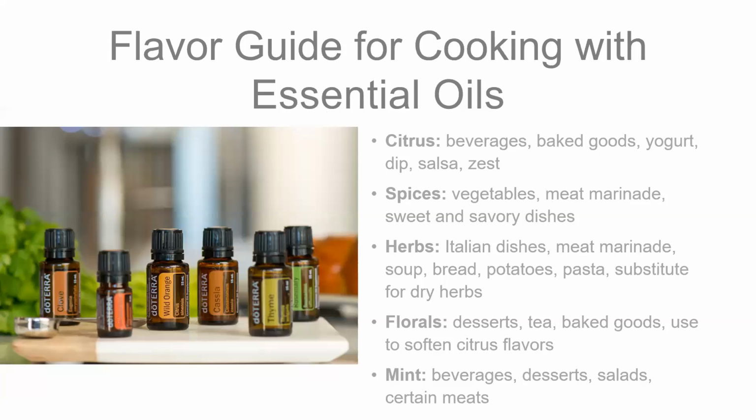So here's a great way to know what essential oils I can mix with what types of foods. Citrus oils go great with baked foods, yogurts, and dips. I love them in my salsa, and you can always put them in any kind of beverage. I use citrus oils all the time in my water. I've also been known to put a drop of wild orange or tangerine in Prosecco or maybe a margarita.